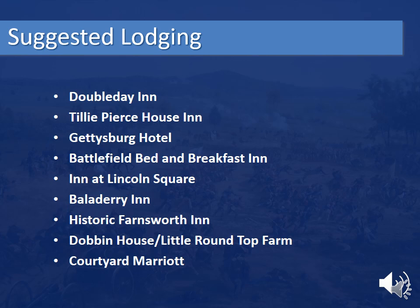But if you're looking for a regular, not a bed and breakfast, but something more like a regular hotel, they do have a Courtyard Marriott just east of town on York Street, and I believe there might be some other hotels over there. I haven't been over in that area in quite a while, but they also have a movie theater there. So if you stay at the Marriott or any of the other ones over there, you can go to a movie after a long day on the battlefield.